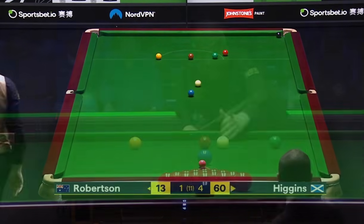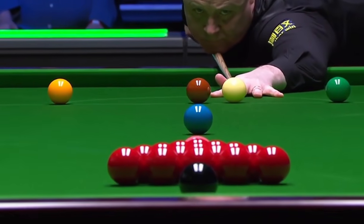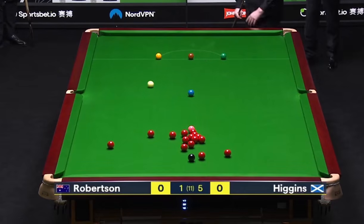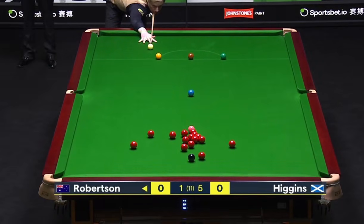Neil Robertson, I think 1. Yes, it does happen, Dave, but today Neil does not seem on his game. He's missed the pink, a black and a blue in the first session. Sitting at 33, these are not numbers that we associate with him. That's it, no.